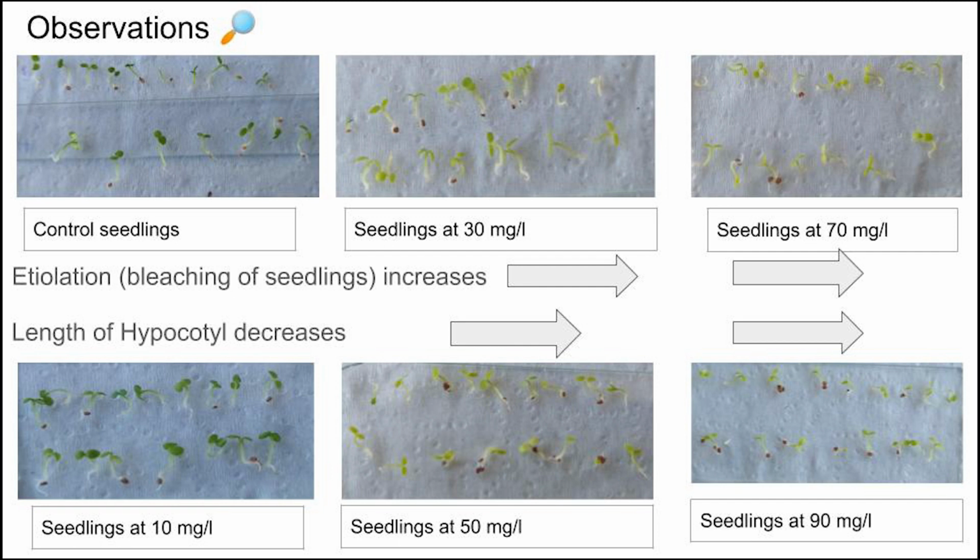Whoa, I am very excited for your results. Look what I found: kanamycin is not affecting the germination rate, as 80 to 85% germination is observed, but it is affecting plant growth. How? Two factors have been observed: etiolation and hypocotyl reduction as the concentration of kanamycin solution is increased.